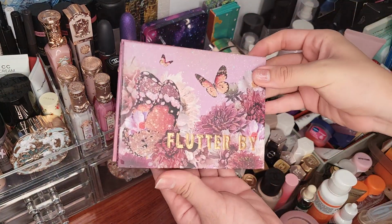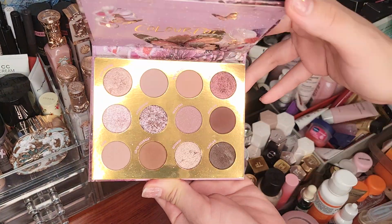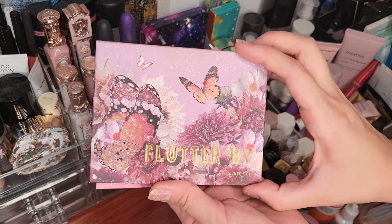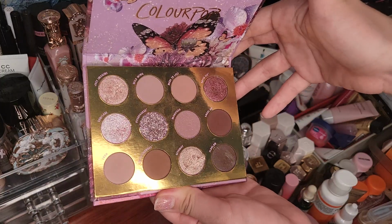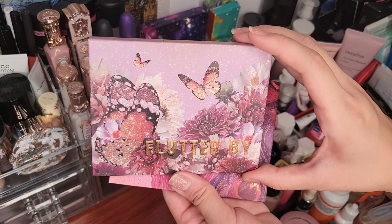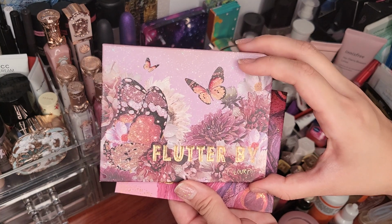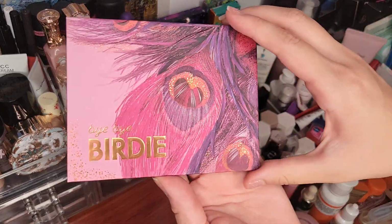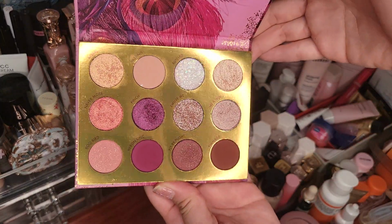These two palettes are from Colourpop. I love the art and the design on this. Such a beautiful palette. I really want it because of the beautiful packaging, but I haven't been able to do much looks with the mauve shades. Cool tone eyeshadow doesn't look good on me, but every time I see a new cool tone palette being released, I'm like, that's so beautiful, even though I know it won't look good on me. This one is Bye Bye Birdie, such beautiful shades as well.